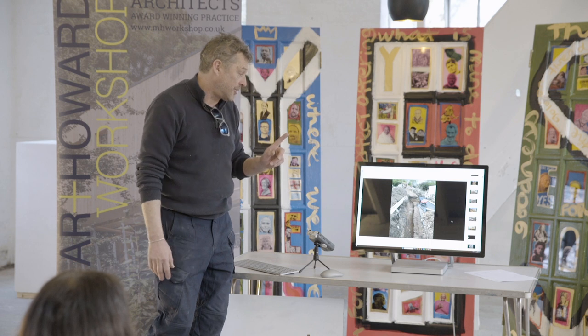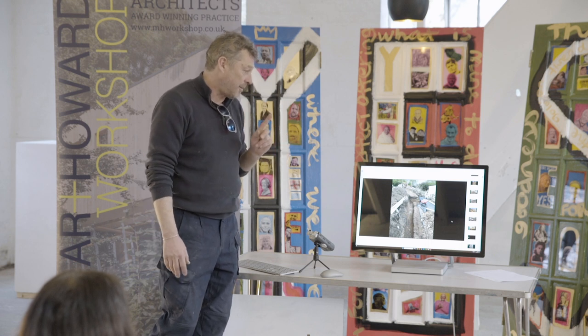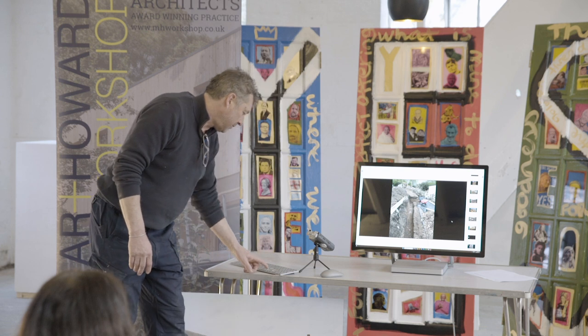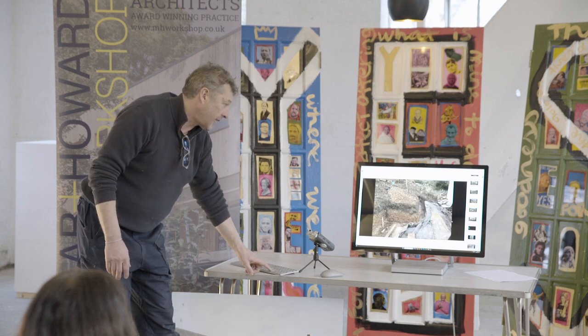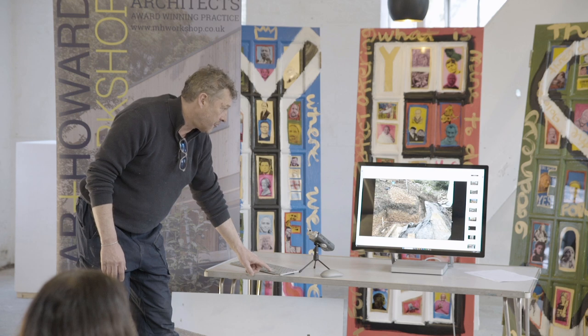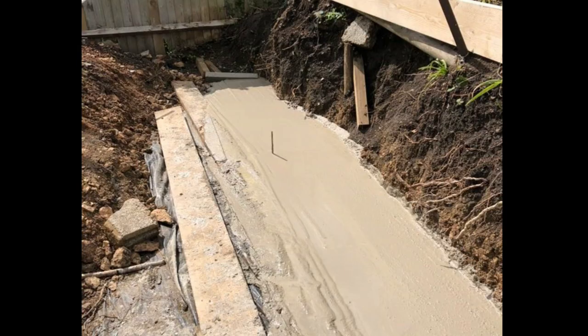So I did get a friend and two young lads to help me. That's the only bit of help I did get, they helped me dig this trench. And I decided I wanted a little curve on this bit. But other than that, I've done it all myself. So some rebar in the footings is a good tip.